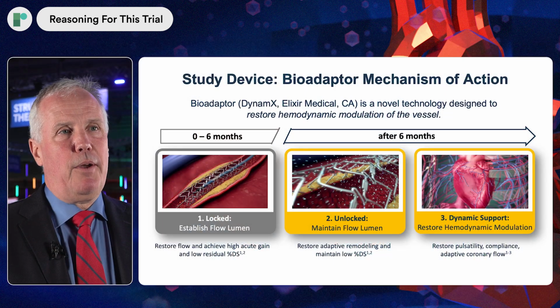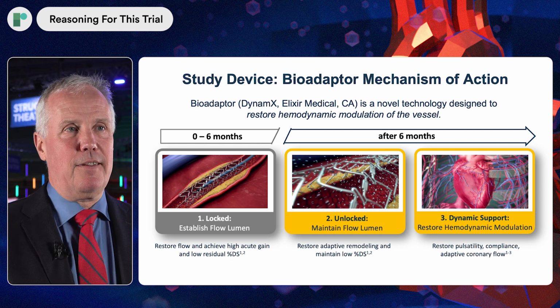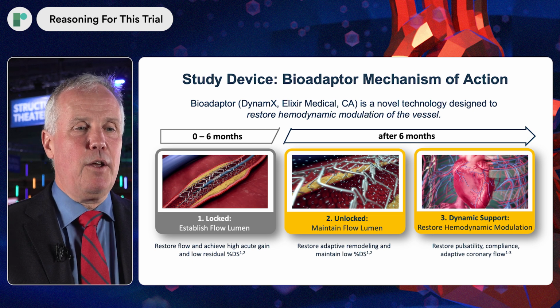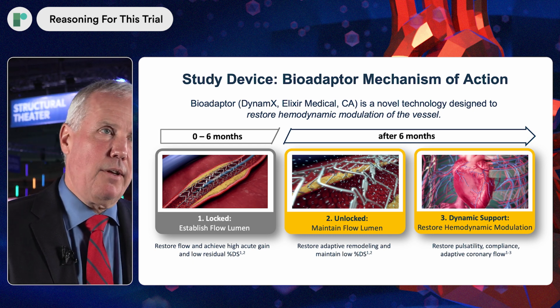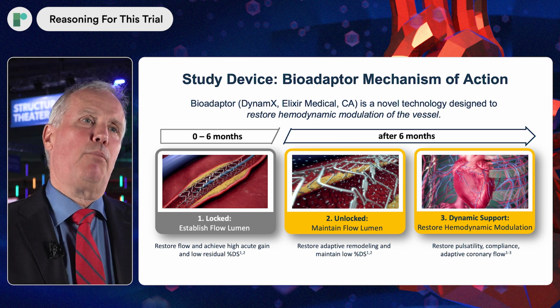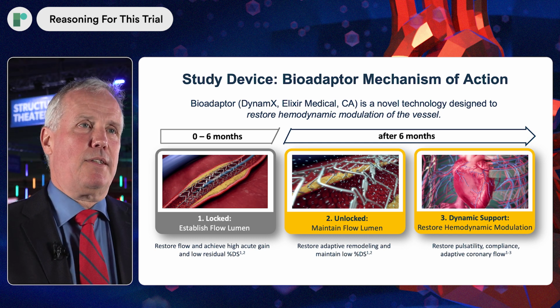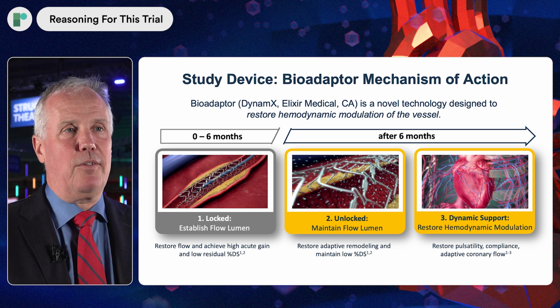So the DynamX Bioadaptor opens up after 6 months. It has links all through its design, and it opens up and restores pulsatility, vasomotion, and positive remodeling. And our thought is that this should reduce the event rates or complications of drug-eluting stents.